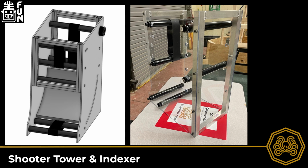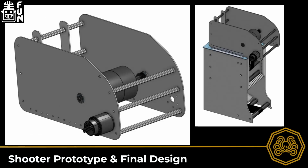Oh, gotcha. If the angles don't work out, we have a lot of options. And right here you can see the shooter onto the index or tower. This is a single flywheel powered by one Falcon. Right now we don't have our adjustable hood. That's still being designed, but we're going with a rack and pinion, and we'll just 3D print that.